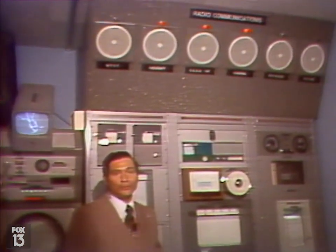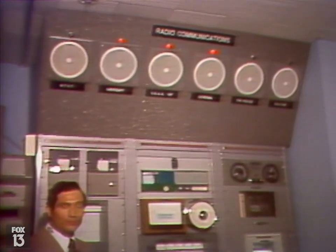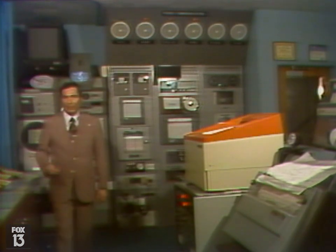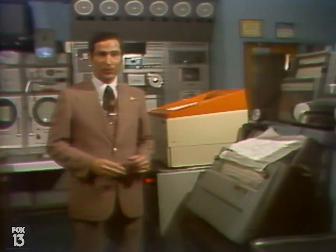You know, communications is the most important part, perhaps. It's the keystone of forecasting. And we use radio communications, as you've seen, and there's a number of speakers that we listen to during important weather situations. Radio communications are only one aspect of the communications that we use for this weather service, and they're really not adequate because they're more local in nature.